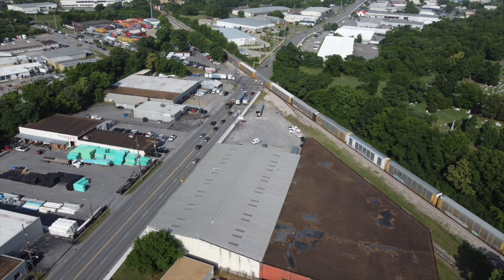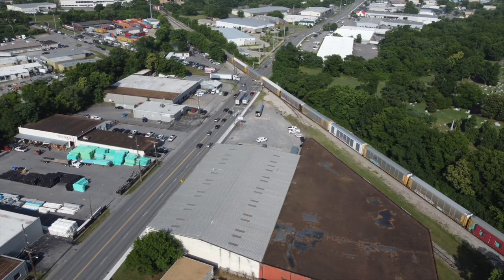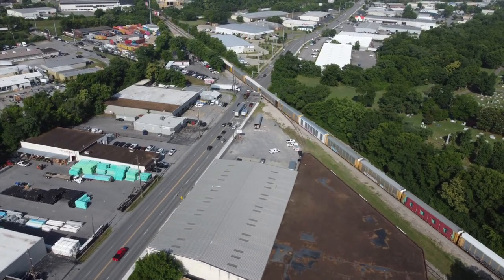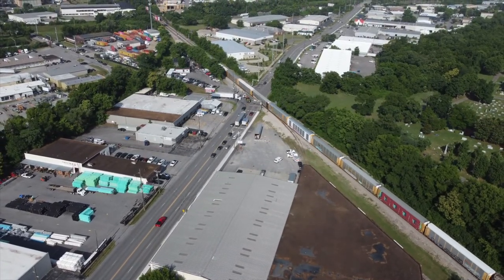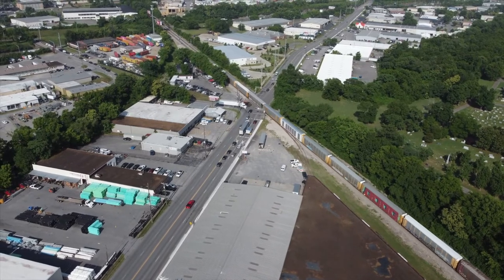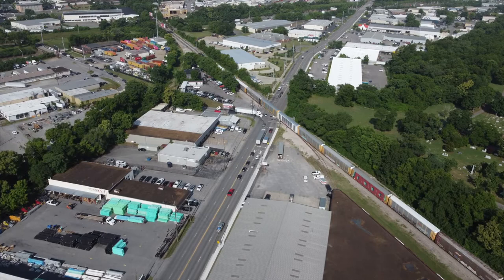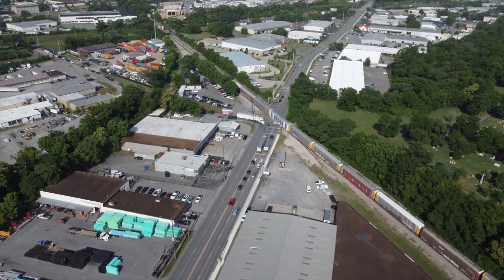On this day, they had clear signals all the way in. They're moving very slow because just north of here is that bridge over Cumberland at Shelby Park. It's a very old structure. They slow down, I believe, track speed through there is 15.